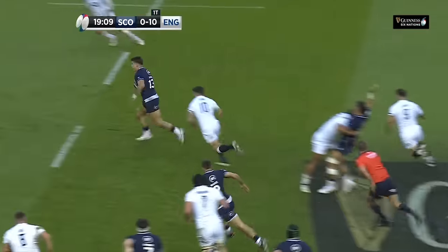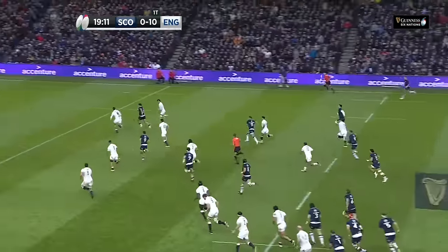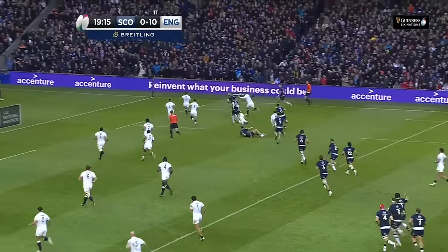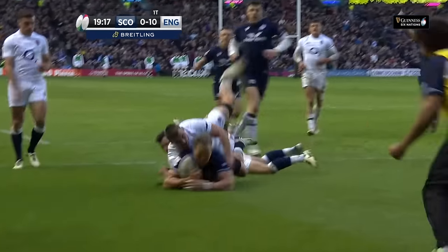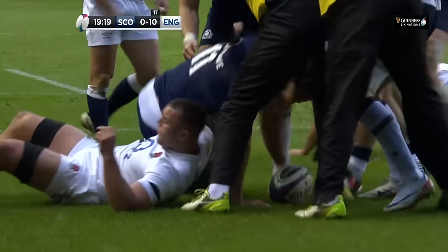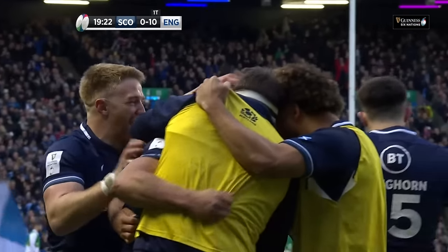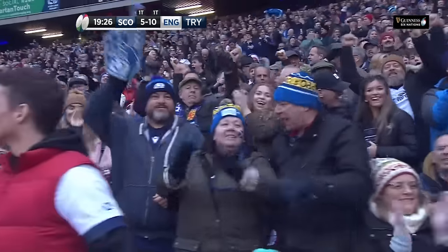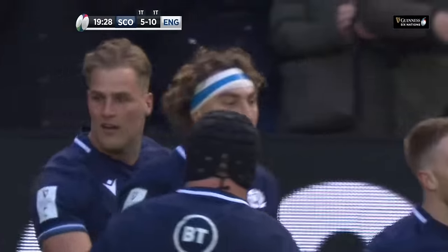Tui Pulotu, first receiver, and finds an immediate hole for Huw Jones. And Jones is getting on his bike. Tackled over the top, but manages to keep the ball alive. Duhan van der Merwe so often, the destroyer of English hearts. Against England a year ago with two tries, gets Scotland onto the board.